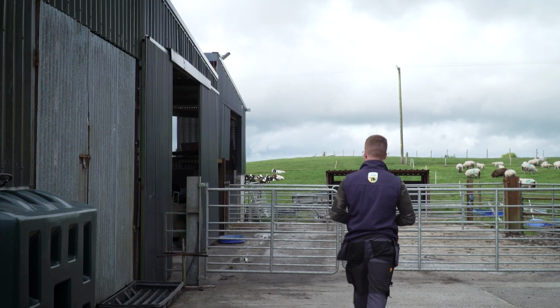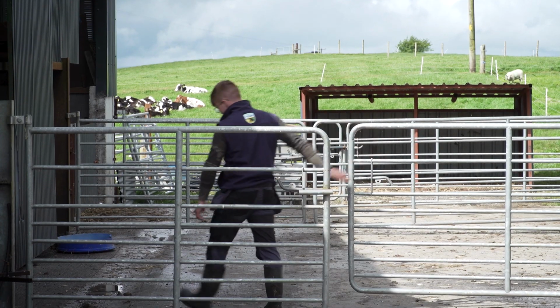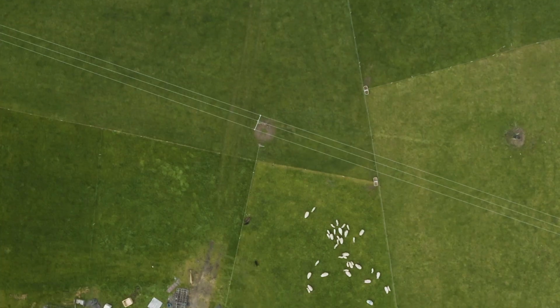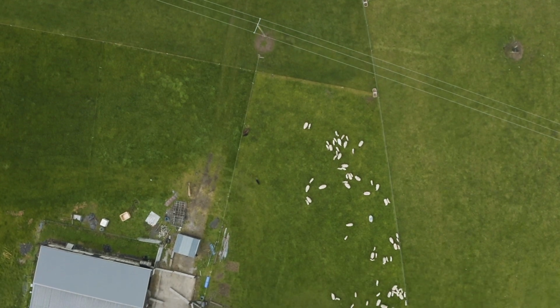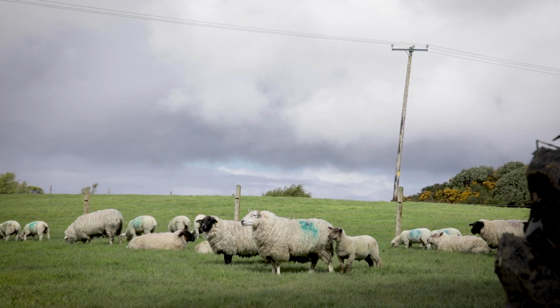My name's Jarlath Ruane and I'm farming here alongside my father Austin Ruane. We're farming just outside Clamorris, County Mayo. We're running a calf to beef system with a flock of lowland sheep.